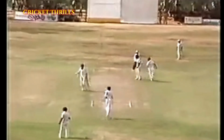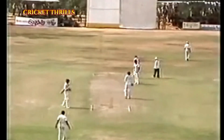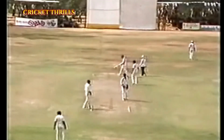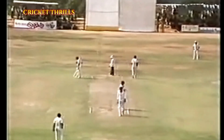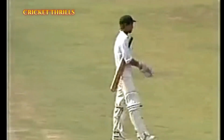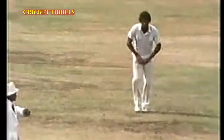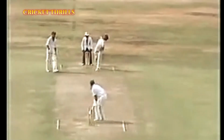Beautiful cut. Madhukar is there, gets it back at the point, and a beautiful throw. 1 run to Yallop, takes him on to 60, and the total moves up to 205. And it's Yallop now on 60 to face Ratnakar.